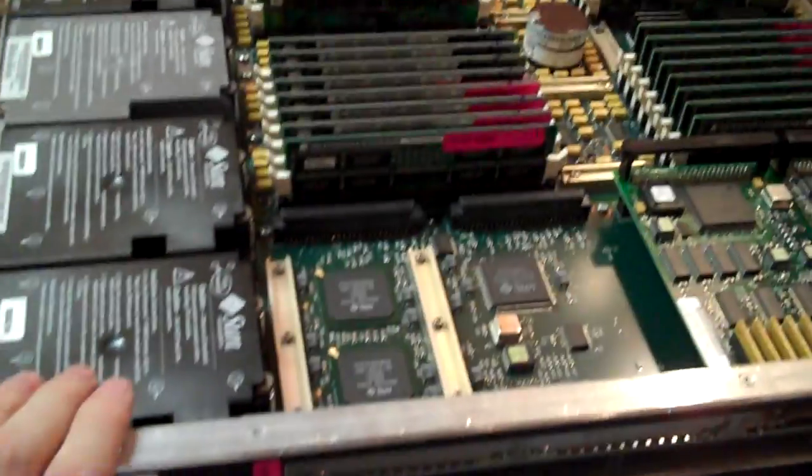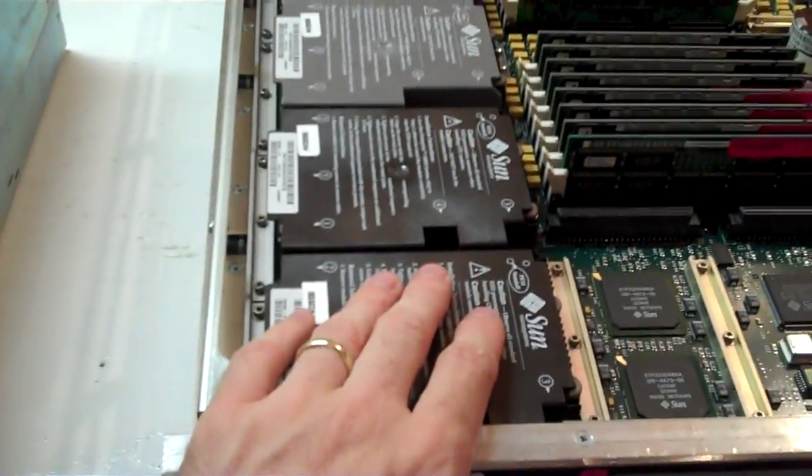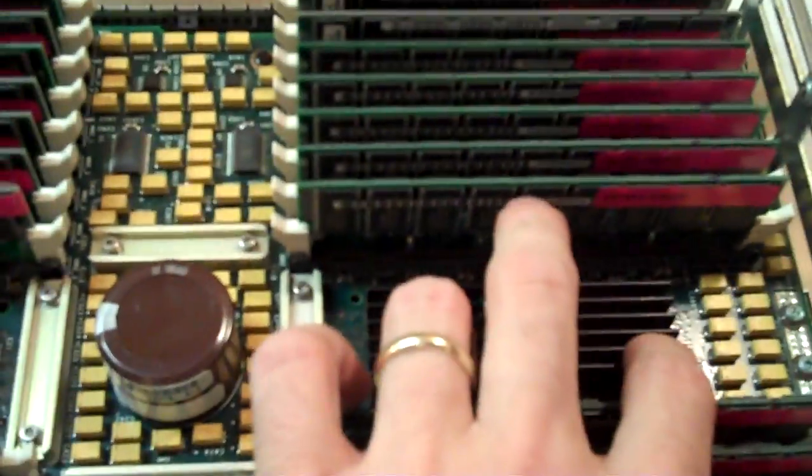If we look over here, I have one of the boards open. Let's pick her up. Oh, and it weighs a lot, believe me. So, my boards have 400 megahertz processors. So it's not the top of the line. The low end was 250 megahertz, the high end was 466, but it's still pretty damn good. So each of these is the processor, and we have 4 gigs of RAM. We have some ASICs which do cache snooping and things like that.